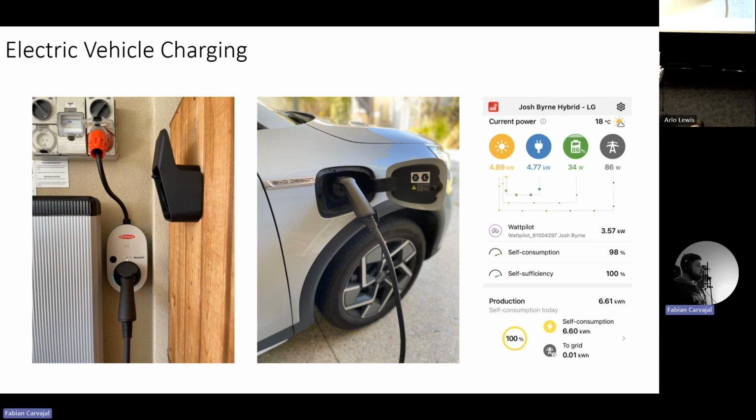So we've recently purchased a BYD Atto 3, one of the first of the true volume market cost-effective EVs. It's got a 480 kilometre range on a full charge. After a small state government rebate, it costs around $44,000 for a very comfortable SUV. So arguably, this is now a mainstream vehicle. So we purchased the car and also got a Fronius Wattpilot, which is a home charger.